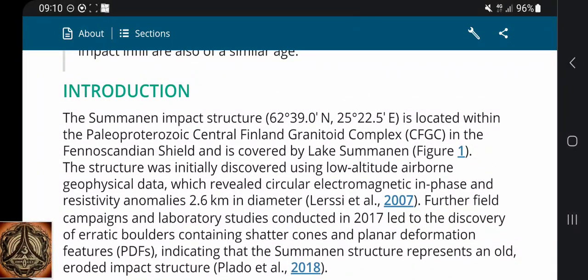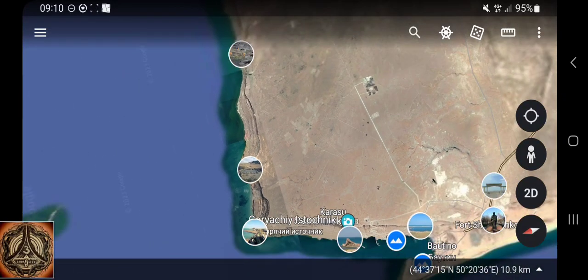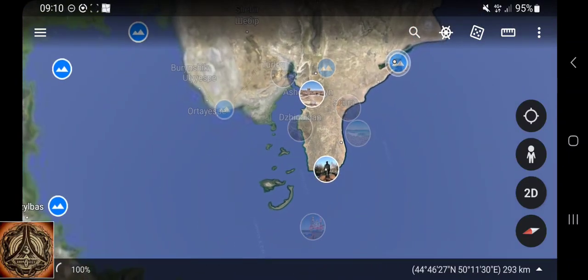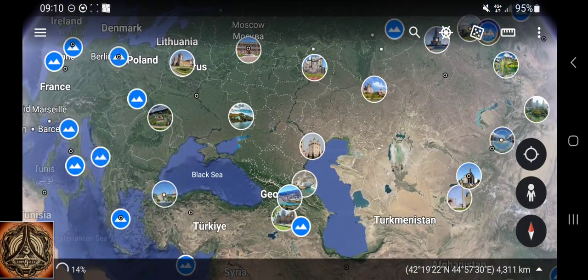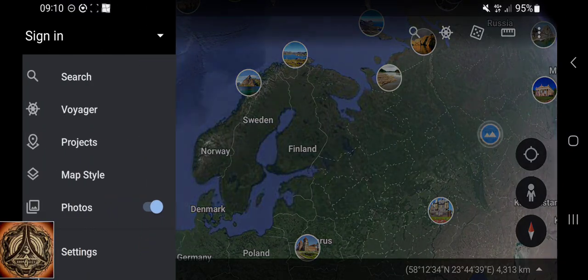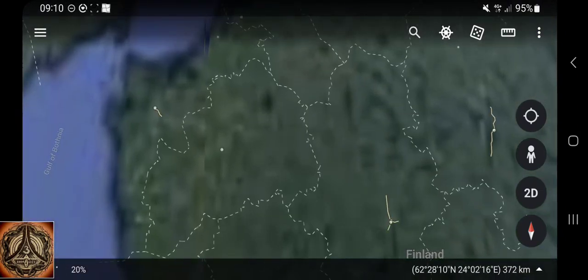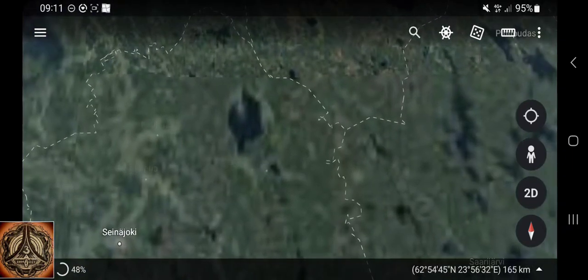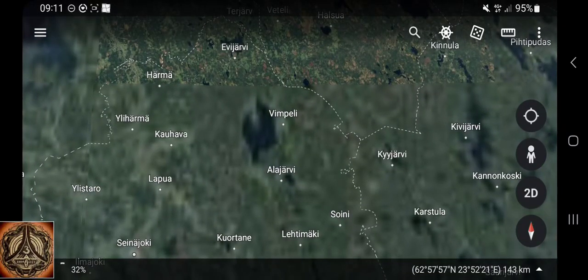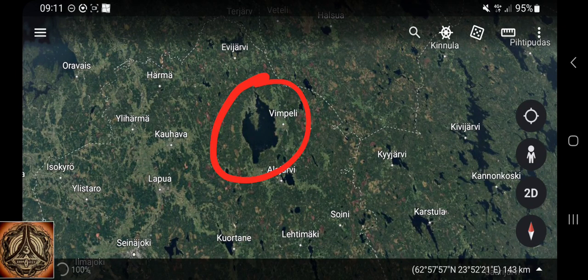The Summanen impact structure. Let me show you this quickly. Let's go over to Google Earth. No, this is not the Summanen structure. I have been adventuring somewhere else, because I tried every now and then to make a video, but I didn't manage. Let's put up all the pictures first. This is the impact structure they are talking about. This one. And obviously, as you can see, it doesn't really work now, it gets sharper.